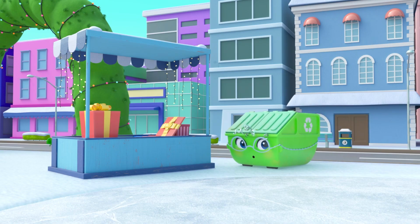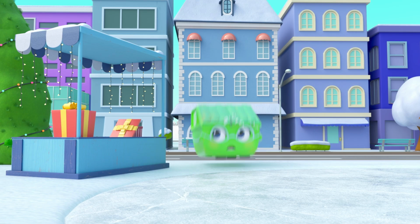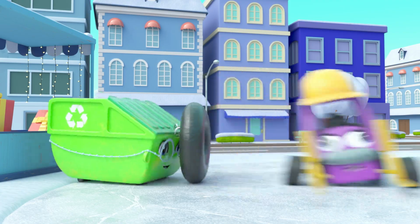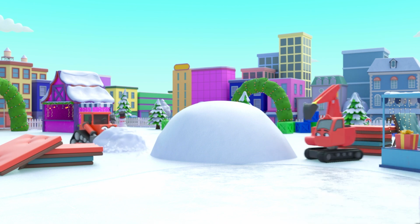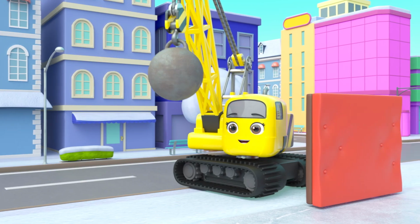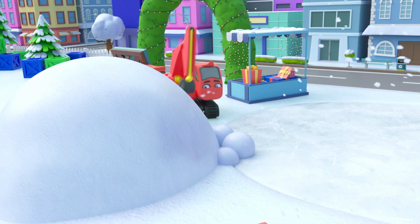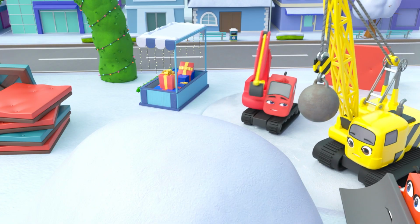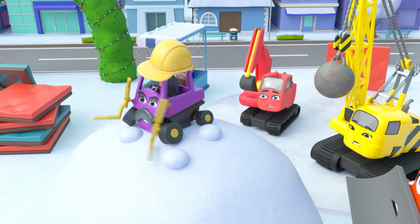But now Mr. Rubble is sliding towards the market stall. Mrs. Skip has to bounce him back. Good job, Mrs. Skip. Bounce, bounce. Mr. Rubble's going back and forth like a ping pong ball. But I think Digley has a plan. They can bounce him into this pile of snow. Daisy's bouncing him towards the snow pile. Whoosh! Is Mr. Rubble okay? Ah, there he is! Good job, everyone!